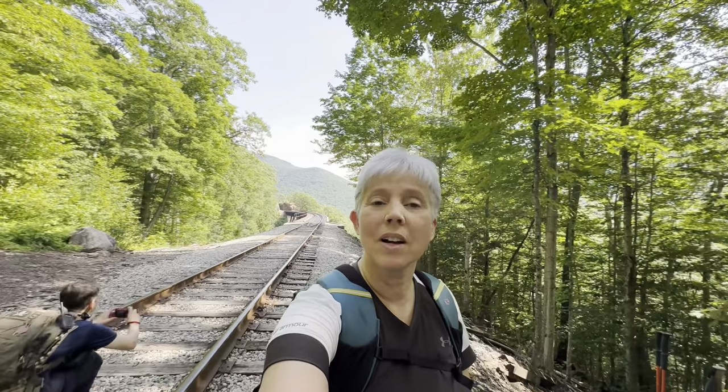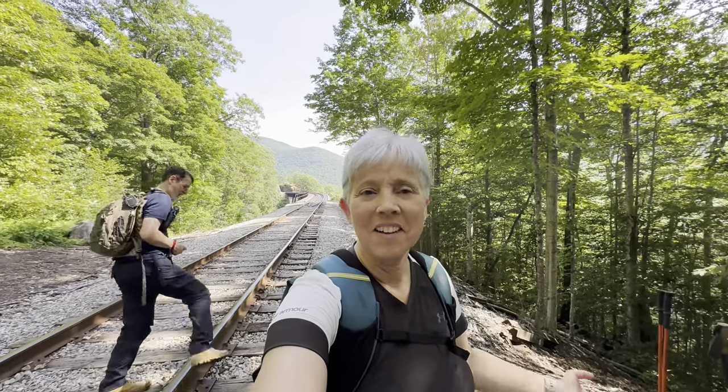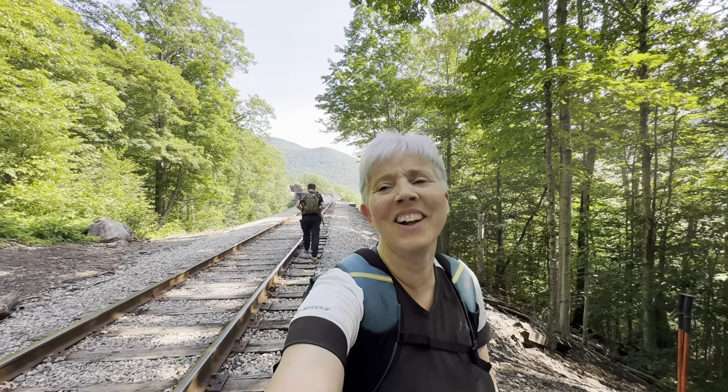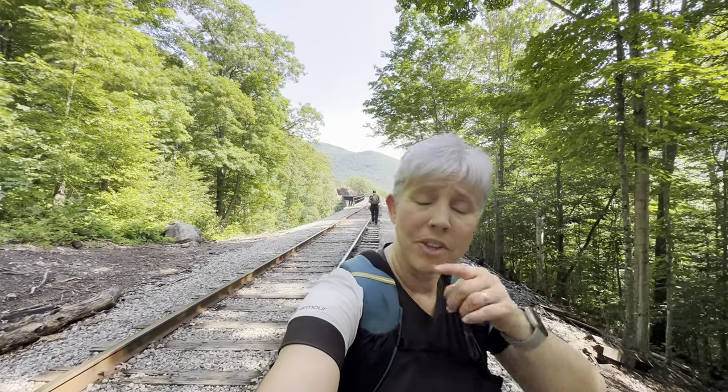I was here several years ago with one of my daughters, the one that picked me up in Harper's Ferry. If you haven't seen that video, I'll link it right here. But we also had trouble getting to this point. We walked down the tracks for a long time and then couldn't find the trail up. So hopefully I can find it pretty easily this time where it connects to go up to the cliffs.